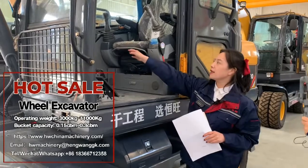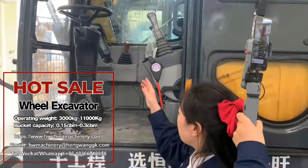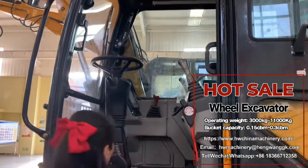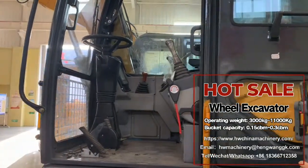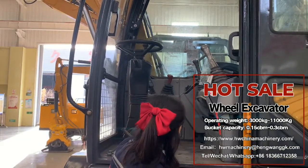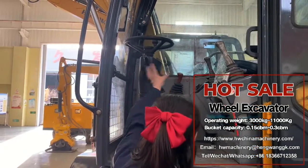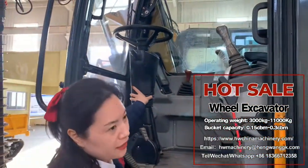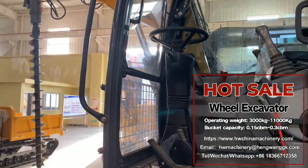And look at that LED screen. When the machine is working, the parameters will appear on this screen. The screen is very large and wide, so you can see it clearly when you're driving this machine. Okay. And this is a clutch. And this one, if you put your feet on this one and put it down, you can adjust the position. So it's very convenient when you're driving this machine.